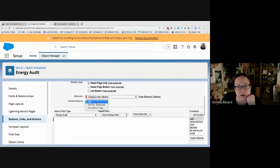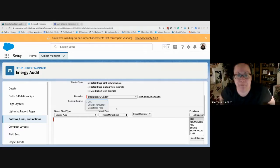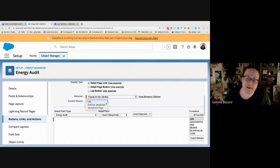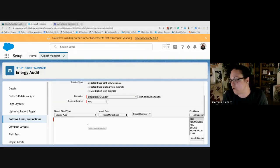Now there are three options for the content source as well. This is telling you what you want to do when you click this button. Do you want to open up a link, which could be a web page or another page within Salesforce? Do you want to run some JavaScript, which is how we used to make pop-ups happen on the page before we had the Lightning Experience, which is what you see now? Or you can open up a Visualforce page, which is a custom coded page that you can build inside Salesforce, and you can have that sitting behind a button. For these purposes, we're just going to leave it as the URL. URL stands for Uniform Resource Locator, which means a web address. So when you type in www.google.com, that whole thing is known as a URL.